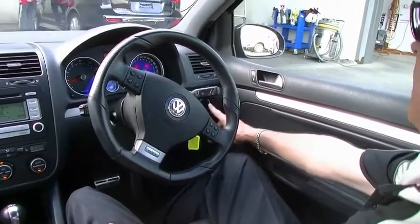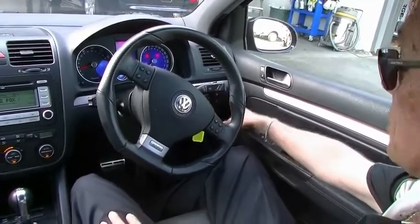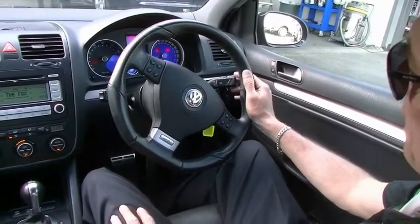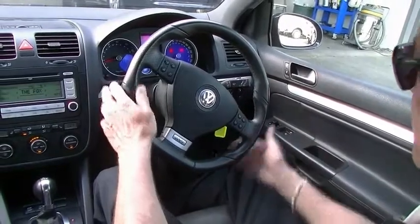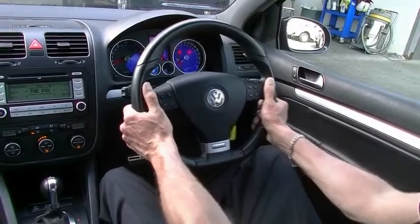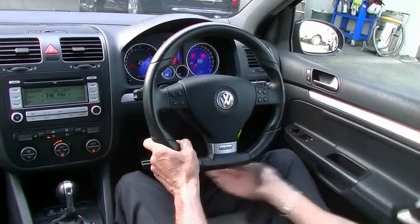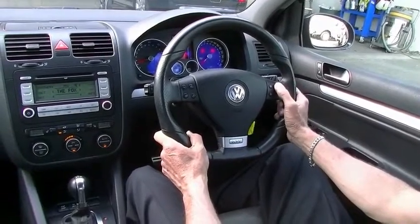On our driver's armrest, power windows, power mirror switches as well. Directly above that, our headlights, auto headlights, they will turn themselves on automatically as night time approaches. Obviously, being a Golf, we've got our indicators on our left, wipers on our right hand side. Our steering wheel is height and reach adjustable. Set yourself up where you're nice and comfy, lock her into position and away you go.